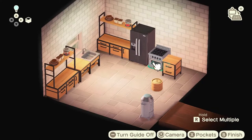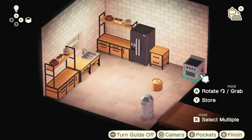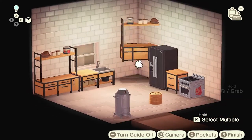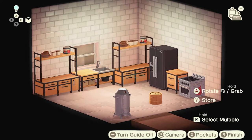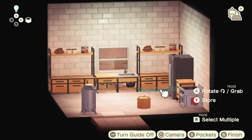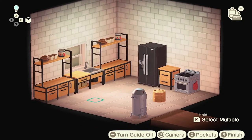So I'm swapping it with this counter just to see how it looks, but I still don't like that corner bit. It doesn't look terrible, but I'm playing around with this unit here to see if two either side of the sink. Of course it has the symmetry going for it, but I feel it's too samey.